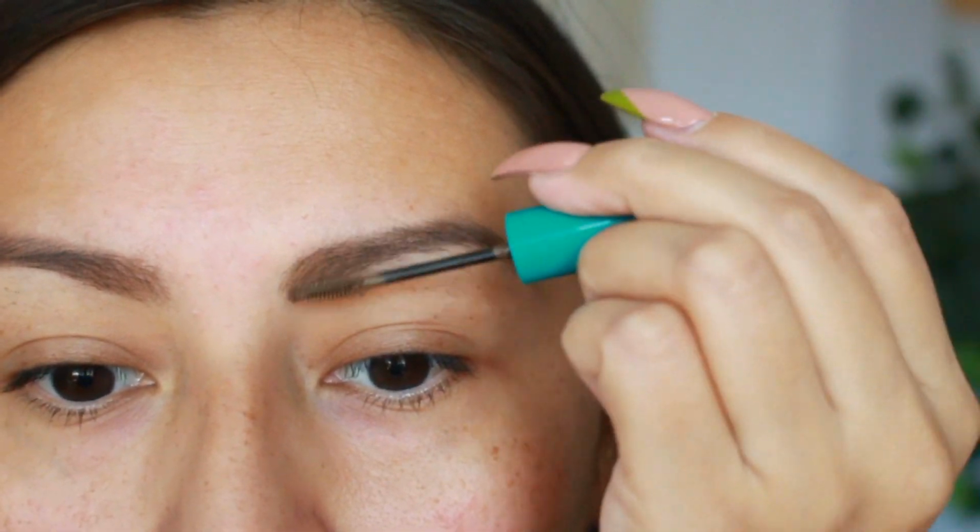I absolutely love this product because it's just easy breezy. A brow gel for me is just a must-have in my collection. I've tried so many different ones. I have a video, I think it's called The Battle of the Brow Gels. I will link it in the cards as well if you're interested.